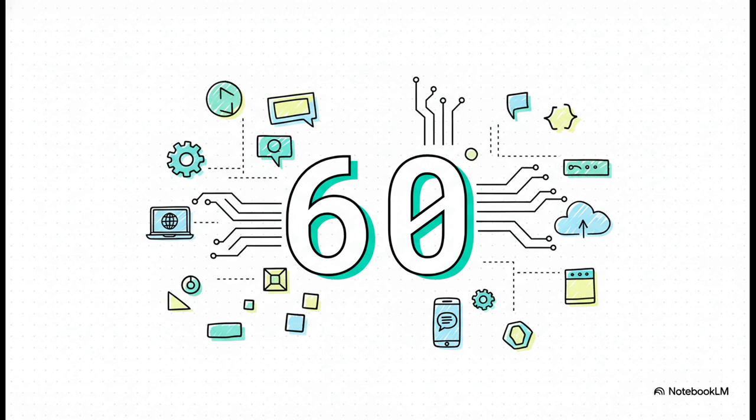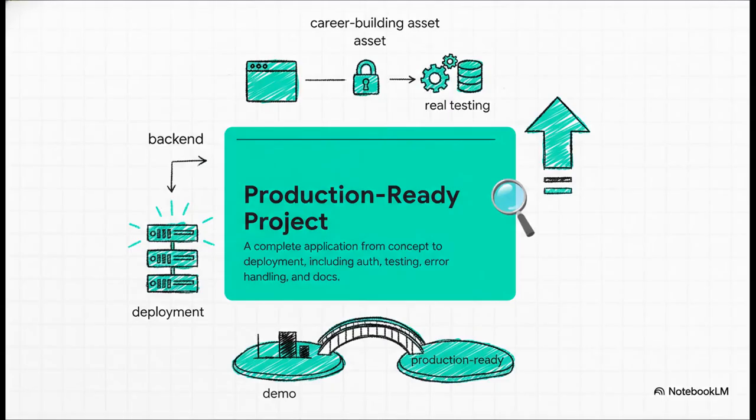And it all kicks off with this number, 60. So what's so special about 60? Well, I can tell you what it's not. It's not 60 more tutorials. No way. It's 60 complete, fully production-ready projects. Okay, production ready. That's a term that gets thrown around a lot. But what does it actually mean in this context? It means the whole shebang, the entire journey. We're talking UI, backend, database, user authentication, proper testing, all the way to actually deploying it. That is the massive difference between a toy demo and a real asset for your career.